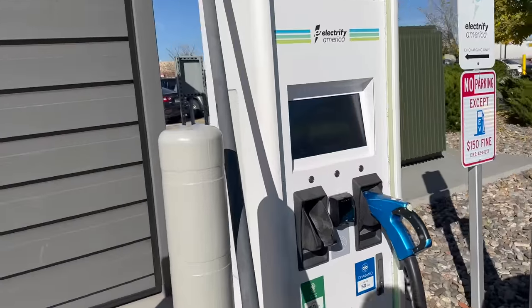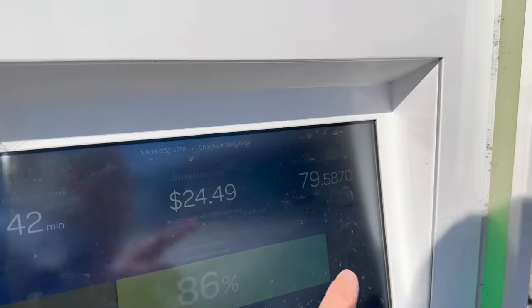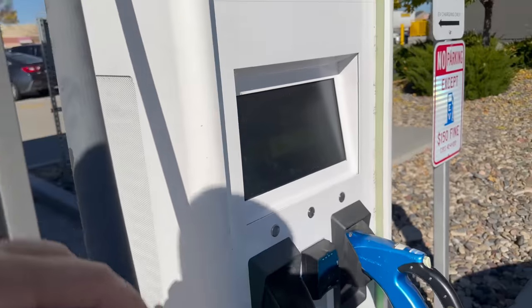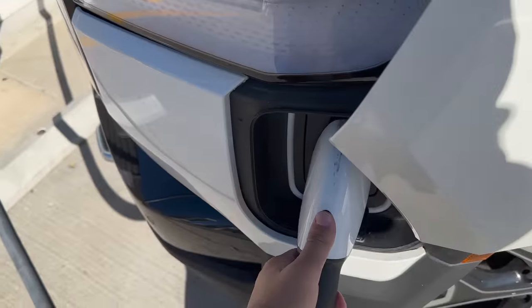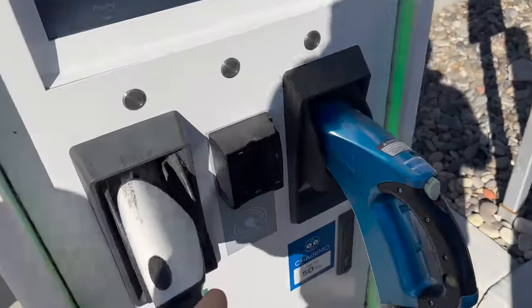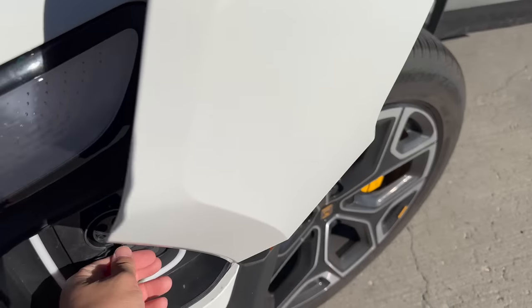Yeah. And time to head out. 85% state of charge, added about 80 kilowatt hours, or I should say delivered, and about $25 charge. So let's hit stop here and let's unplug. There we go. And off we go to Green River, Utah. As the parking lot fills up, that was perfect timing.